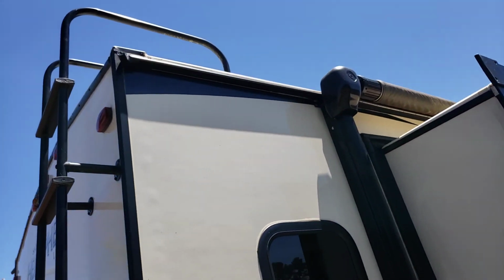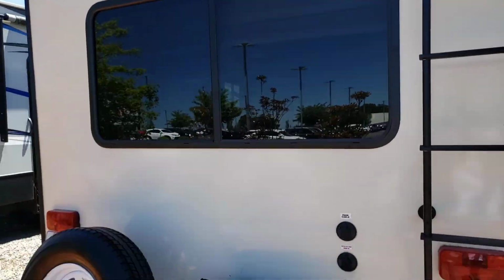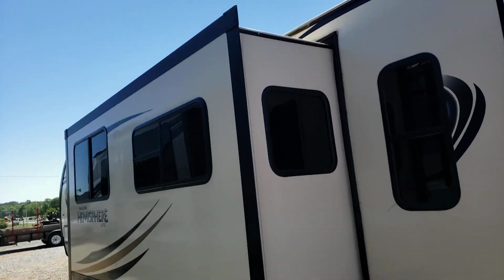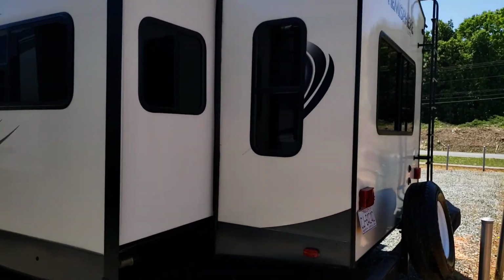Tinted windows all the way around, factory option. Ladder, full spare tire, little barbecue pit back here that swings out, bumper mounted. Second slide on this side here. I mean, this thing is great. Let's go inside.